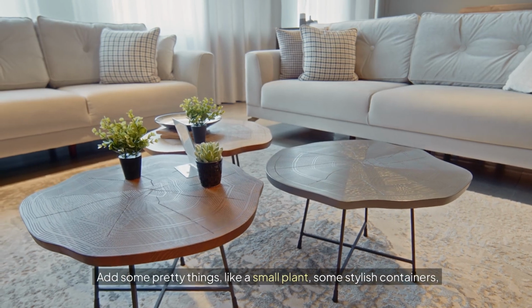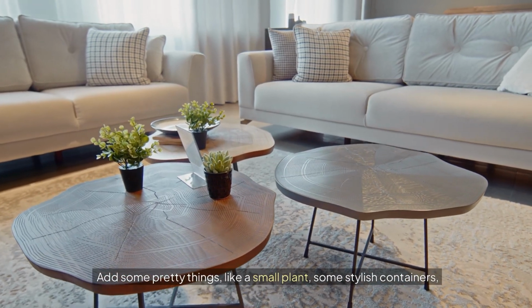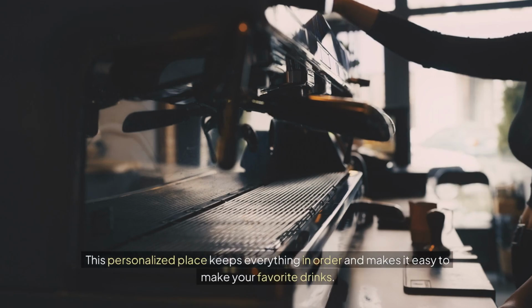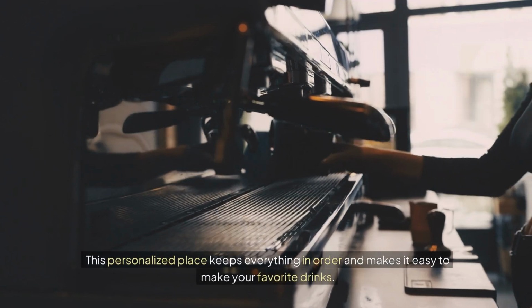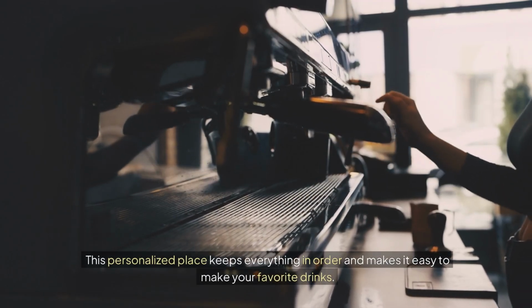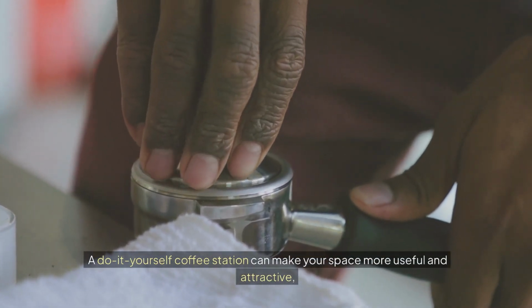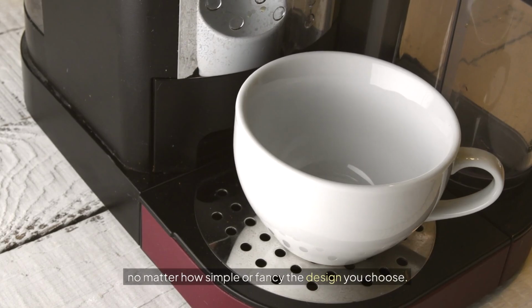Add some pretty things, like a small plant, some stylish containers, or a chalkboard with your favorite coffee lines on it. This personalized place keeps everything in order and makes it easy to make your favorite drinks. A do-it-yourself coffee station can make your space more useful and attractive, no matter how simple or fancy the design you choose.